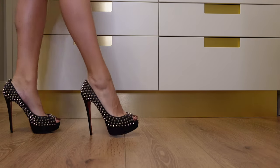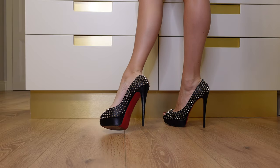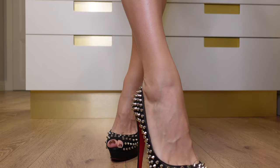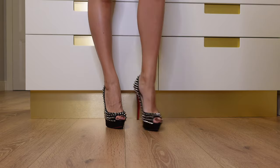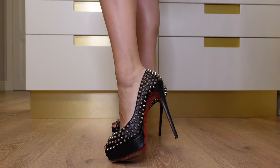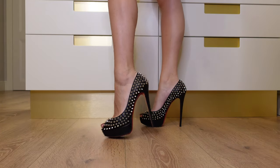We're going a bit rock and roll right here. Rock and roll with these crazy spikes. Weapons, right? And all of these with their 15 centimeter heels.